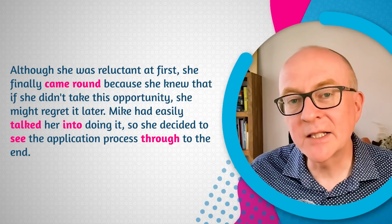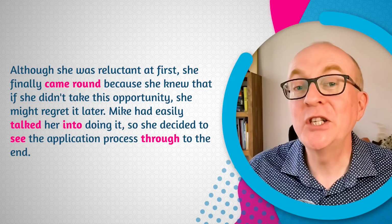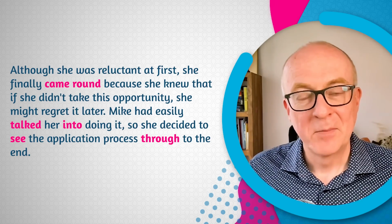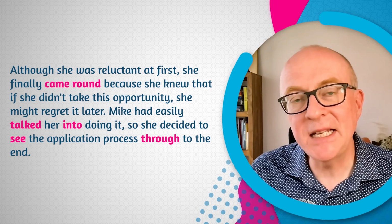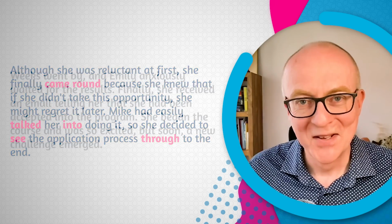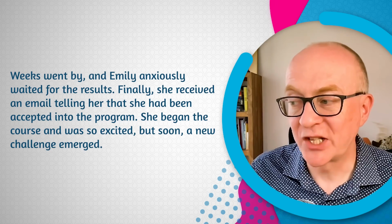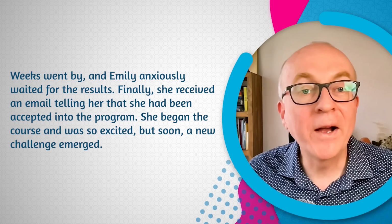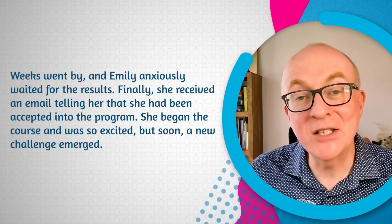Although she was reluctant at first, she finally came round because she knew that if she didn't take this opportunity, she might regret it later. Mike had easily talked her into doing it, so she decided to see the application process through to the end. Weeks went by, and Emily anxiously waited for the results. Finally, she received an email telling her that she had been accepted into the program.